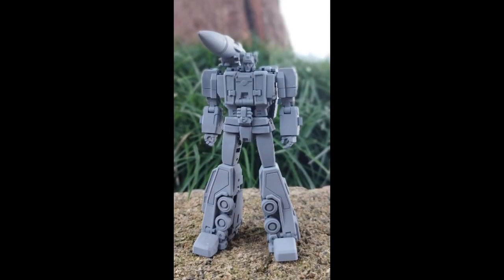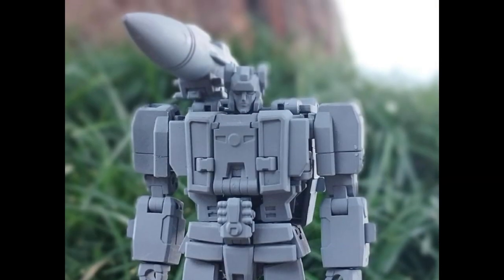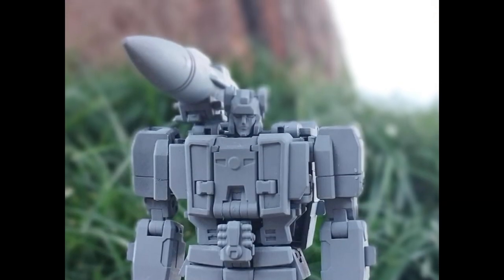I'm never sure what to say. He's like a chicken with a torpedo for a cock, right? That's pretty much what it is. But the robot mode here does look really good.